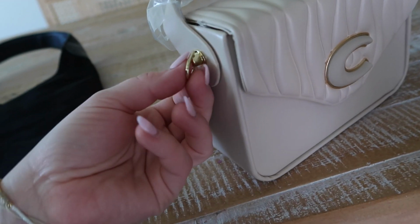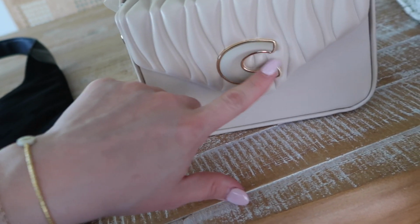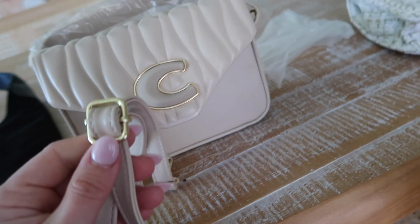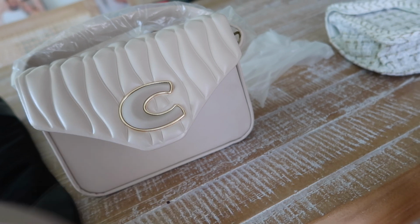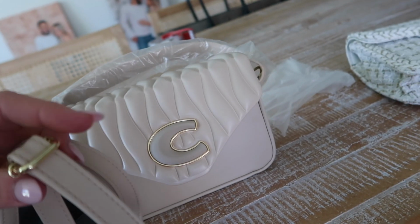I don't love the fact that the sides and the C don't have the same color hardware. I think that just makes it look even cheaper. Yeah, so that was my concern, that the chain was also not gonna match this. It was gonna match this. So not my favorite, probably gonna return as well.